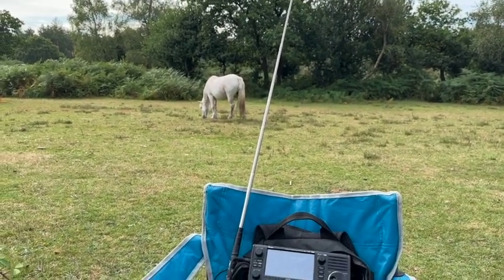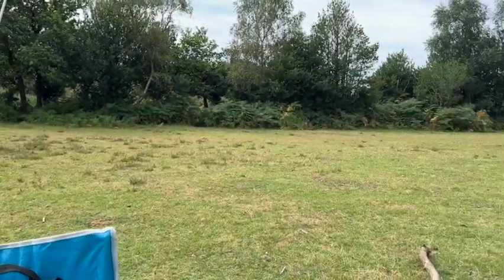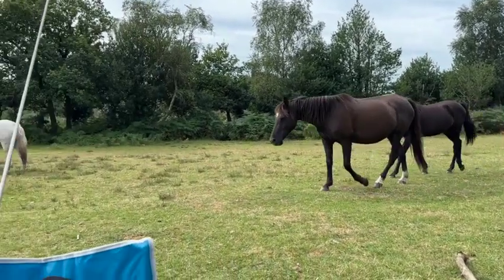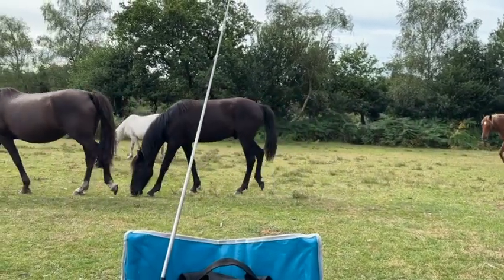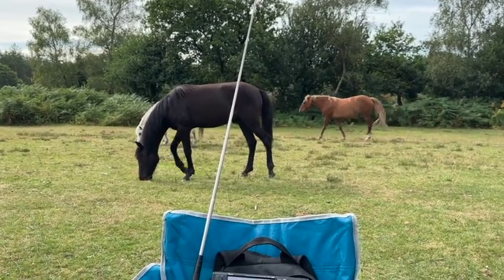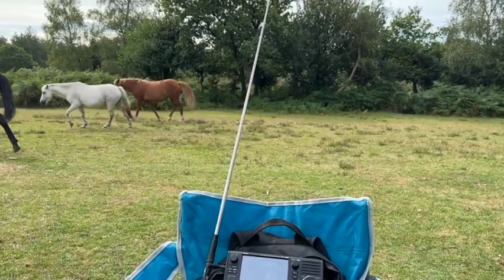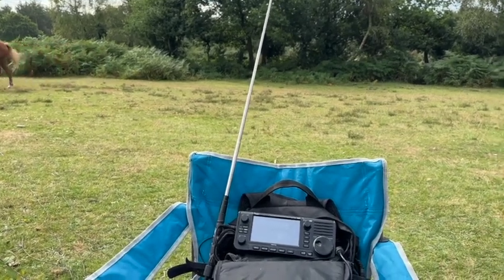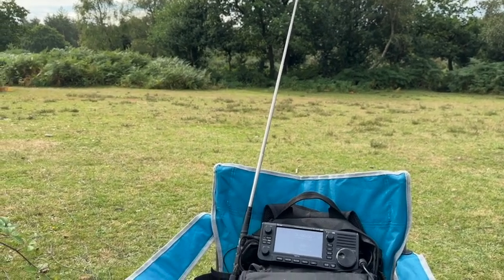Called on 17 meters QRP. Got these lovely animals. Unfortunately I don't think anybody heard me on the band. I didn't make any contacts there, but I went to do FT8 on my iPhone app, and sure enough I was definitely getting out, so I thought, let's stick with it and persist.